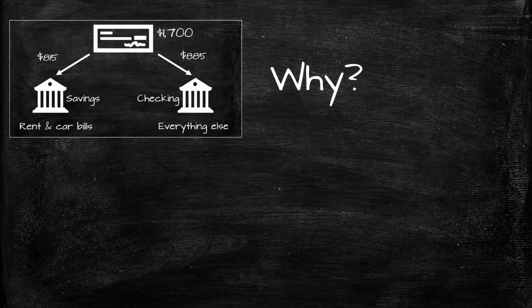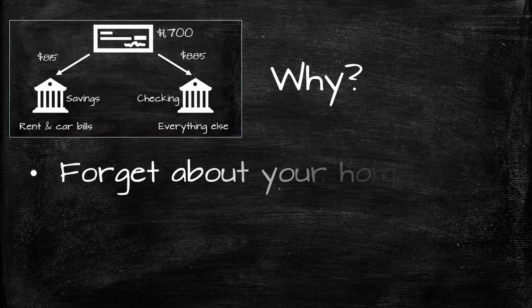So why would we want to do this? This sounds like this just adds extra complications. Well, it really doesn't. So one, it allows you to just completely forget about your home or your rent or your car bills. So in a sense, it's almost like work is taking care of those for you. They're putting money into a savings account, and then those bills come out automatically from that account, and you don't have to worry about them. You can almost just forget they even exist.